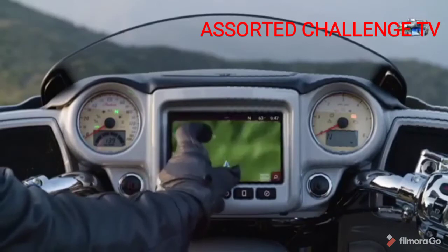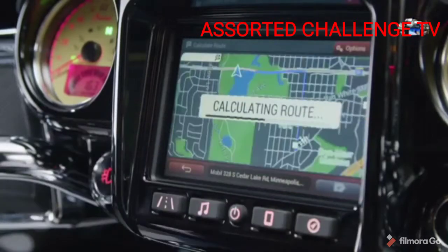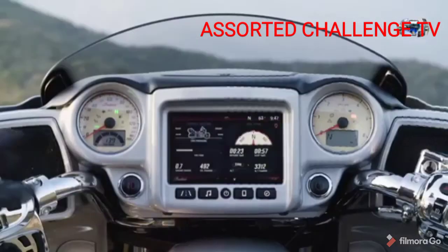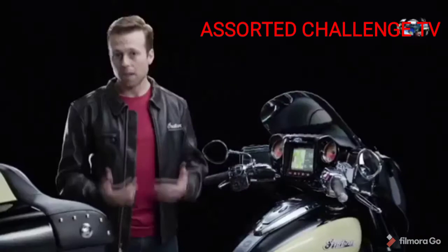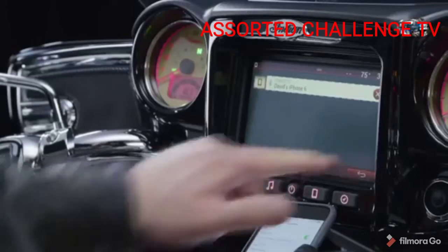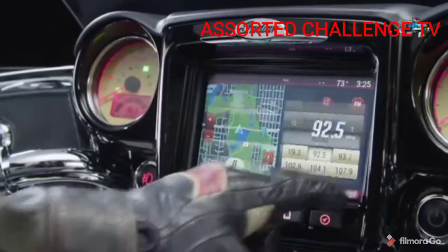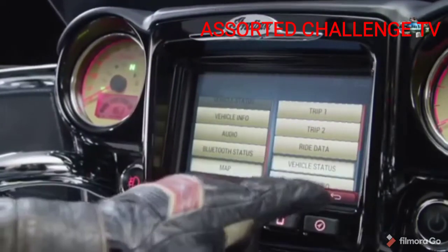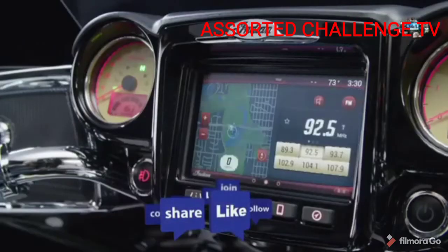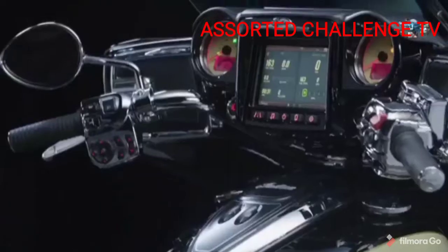It also puts tons of information at your fingertips. Use the navigation feature to find nearby points of interest. With trip and ride data, plus vehicle status and vehicle information, Indian Motorcycle Ride Command delivers more insight about your bike than any other system. Customize the soundtrack for your ride with 50 watt per channel premium audio and Bluetooth capabilities, and customize all information in any combination using 8 rider information screens, clearly laid out to show what you want when you want to see it. The best part? Indian Motorcycle Ride Command comes standard on all new Chieftain and Roadmaster motorcycles.